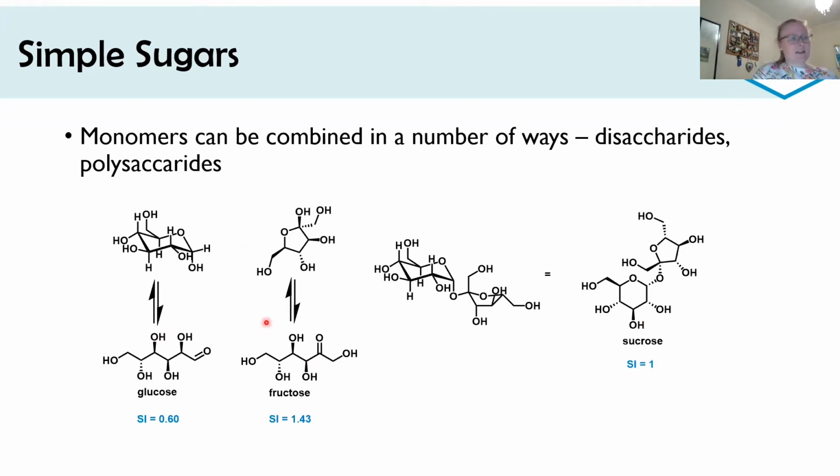But as we can see here, we've got glucose and fructose. Glucose is a bit less sweet than sucrose, fructose a bit sweeter. But these actually join together to give us sucrose, which hopefully you can see. It would be more helpful if I had a bird's eye view of one of them or a side-on view of the other, but I can show you with my molecules.